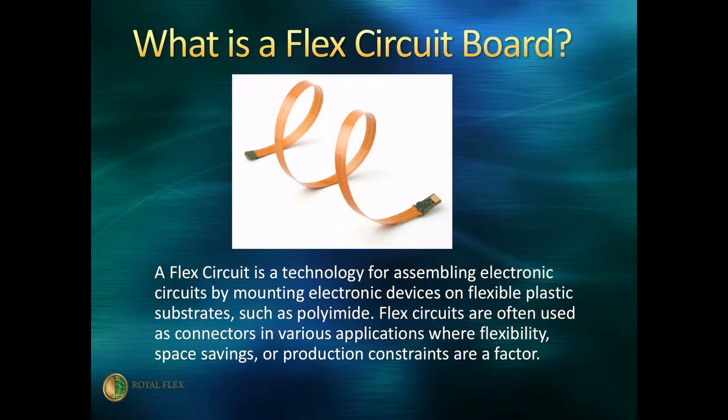First of all, we'll start with the basics of what is a flex circuit board. Really, today, flex circuits are a technology of connecting. It's an interconnect, very similar to a PCB. The difference, of course, is that it's very, very mechanically flexible, so we can bend it in many different shapes and forms. The base material, we'll cover that today, is typically a polyimide, and we will cover that either with a cover coat or solder mask, and we're going to cover all of those elements today.